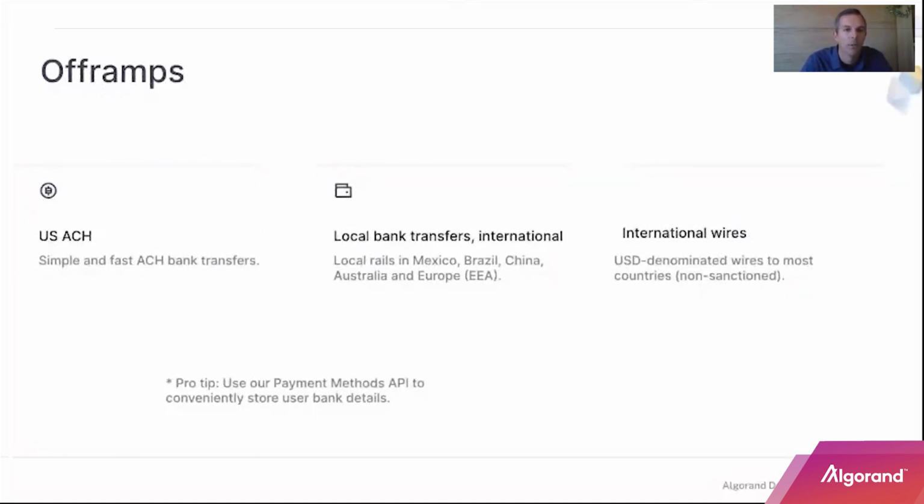Okay, and then the last pillar, off-ramps. Of course, fiat currency is not going away. We want to keep it on the blockchain, but occasionally we will need to get it into the fiat world. And we offer today primarily 3 ways to off-ramp. The first is US ACH. Not a lot to explain there. I think everybody's familiar with ACH. It's simple, fast, inexpensive. We also offer local bank transfers in, we'll call it 5 markets. The EEA, of course, covers a lot of countries, but we have integrated all local banking rails in those countries. So in Mexico, Brazil, China, Australia, and Europe.